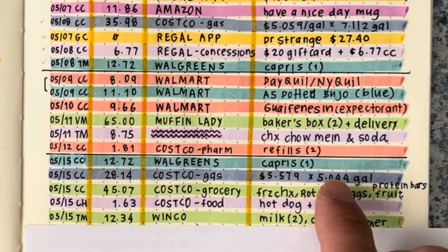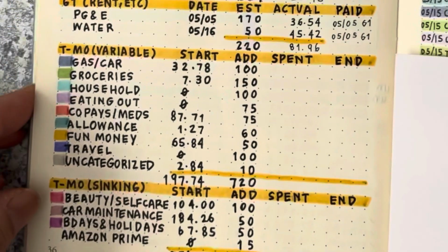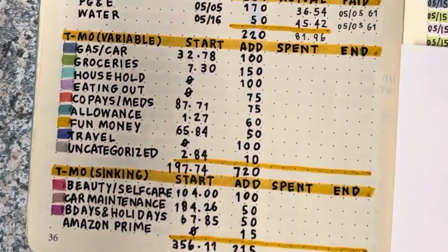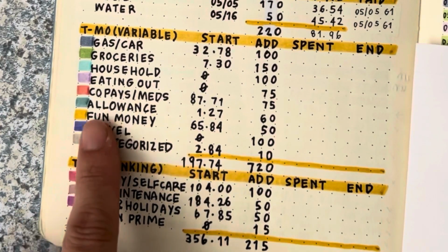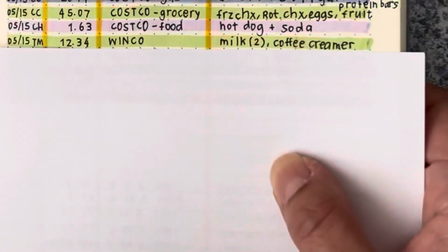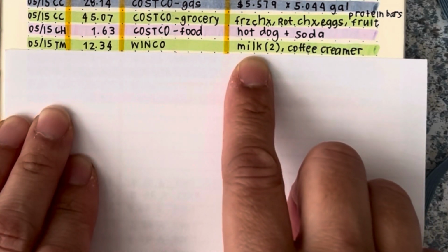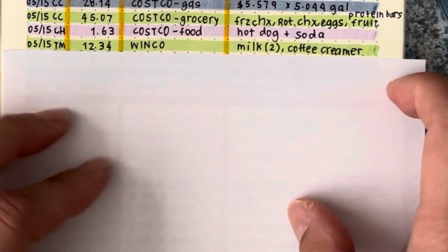If I didn't explain before, these are color coded to correspond with my different variable expense categories. So if you think of these as cash envelopes, like if I were a cash budgeter, it would be like, this is the gas, groceries, household, eating out, copays and meds, allowance, fun money, travel, and uncategorized. So, yeah. So green, I went to Winco and I got some milk. Yes, that same pricey milk, and some coffee creamer from Winco.